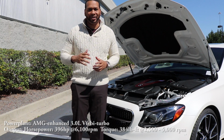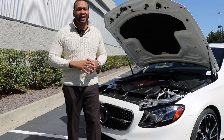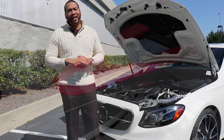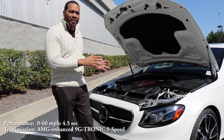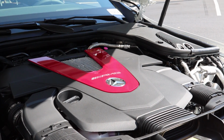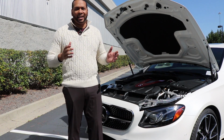Now, comparing that to the E300, which is powered by a 2-liter 4-cylinder engine that produces 241 horsepower, you're looking at a horsepower increase in the E43 of 155. Torque is also up by 111 pound-feet. The E300 had a 0 to 60 time of 6.2 seconds. The E43 does 0 to 60 in 4.5 seconds, so you're down by 1.7 seconds for a 0 to 60 time. This motor is connected to the AMG enhanced 9G-Tronic transmission, and it's been enhanced for quicker gear changes. So now let's listen to how the engine sounds through the AMG Sport exhaust system.